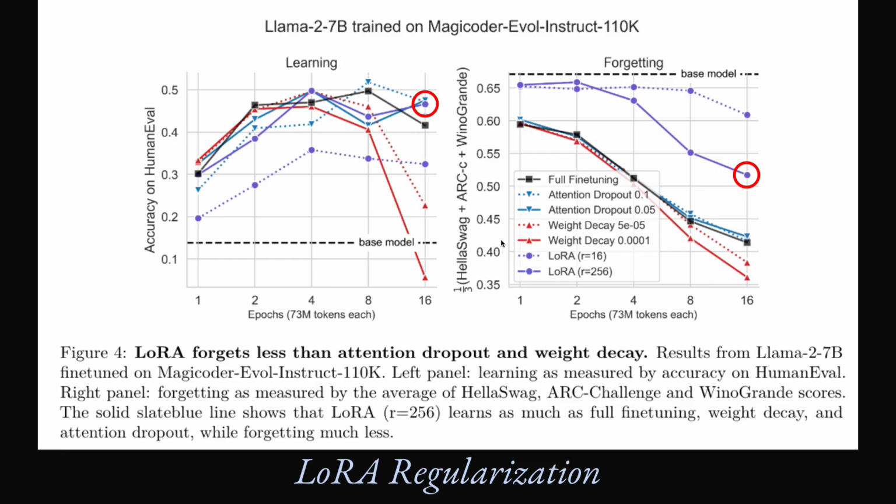And then on the right, we have our source domain accuracy on the y-axis, and the x-axis is the amount of training that's done. And the two main takeaways are that when it comes to learning, LoRA in general does better than dropout and weight decay, although attention dropout of 0.05 is actually performing better, but the other three are not. And then when it comes to forgetting, we can considerably see the benefit of using LoRA because it forgets significantly less than all of our weight decay and dropout values, as well as full fine-tuning. So LoRA is a better regularizer than dropout and weight decay because it learns more and it forgets less.